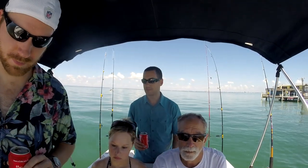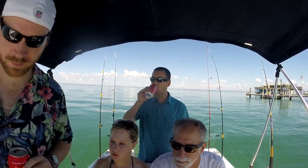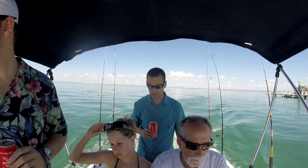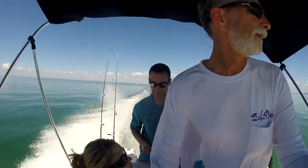Well, the fish bite here was kind of slow. My son suggested that we head way south to a place where I'd taken him fishing before. We'd had good action there in the past. So we put the rods up, poured in the chum bag, and headed south.